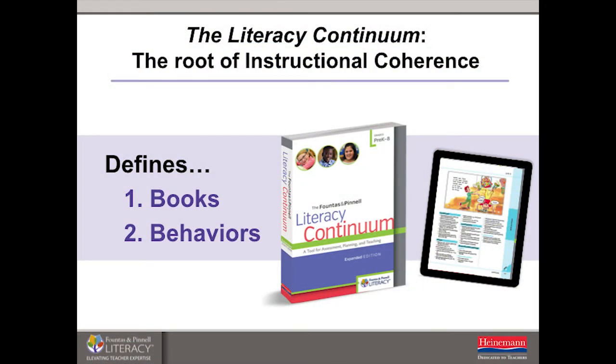First, it's going to help them define books. It's going to help them pick the right books for their kids. It's going to help them pick the right books for whole group activities, such as a shared reading or a read aloud. It's very important that we not waste those opportunities, but that we have very explicit purposes and reasons for doing those practices. So if I know who my readers are and what they bring to the table, then I can plan everything around what they need to know next as readers, okay?